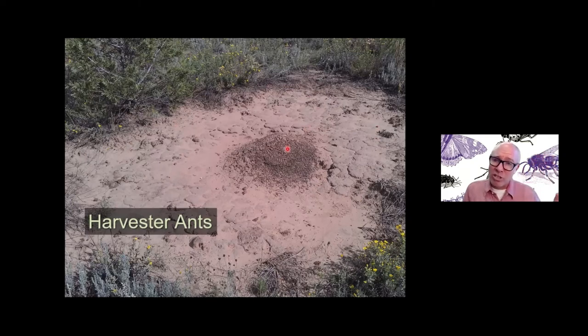Their colony stretches about 1.5 meters underground with side chambers, all in the darkness, all underground, each chamber given over to a different purpose. Some might be where they store their grass seeds. Some might be where they have eggs laid. Some may be where the young are growing up. One's where the queen is sitting there producing millions of eggs during her lifetime.